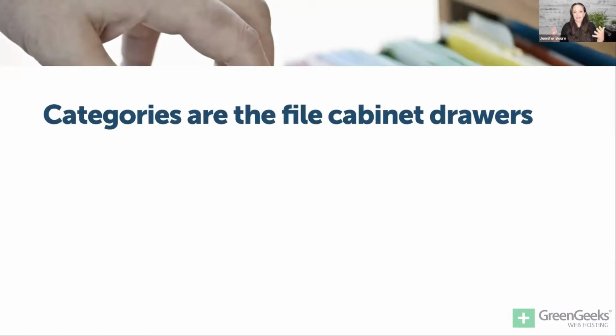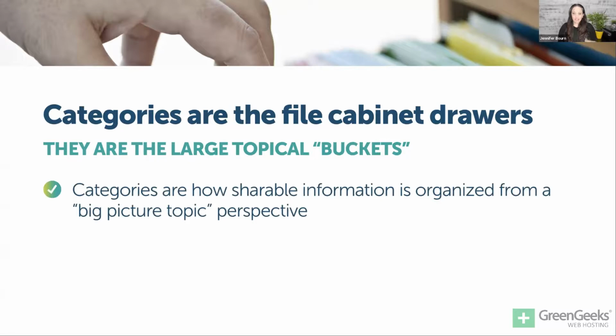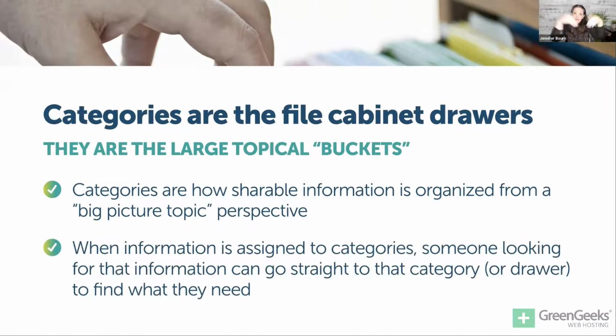The thing to understand about a file cabinet is that it's only useful because of the way it's built and organized. So if we think of our blog as a file cabinet for your website, categories are the drawers of that file cabinet. They are the large topical buckets to help you organize content. So categories are how that shareable information is grouped from a big picture topic perspective. Then when you assign information to a category, right, someone who's looking for information on that topic can go right to that drawer or right to that category on your website to get what they're looking for.